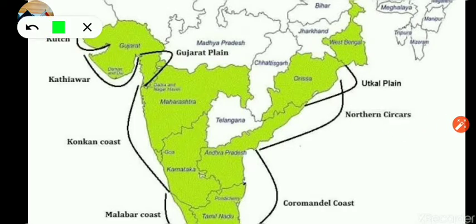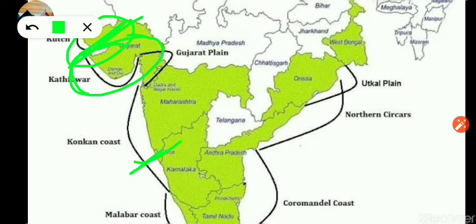See, this Gujarat region is called Kutch, that is the coastline, and the Gujarat continuation, the Rann of Kutch, comes above here. The other portion of Gujarat is called Kathiawar. When it comes to Maharashtra, they call it Konkan, up to Goa. From Goa to Karnataka, that is Mangalore, we call that Canara also.